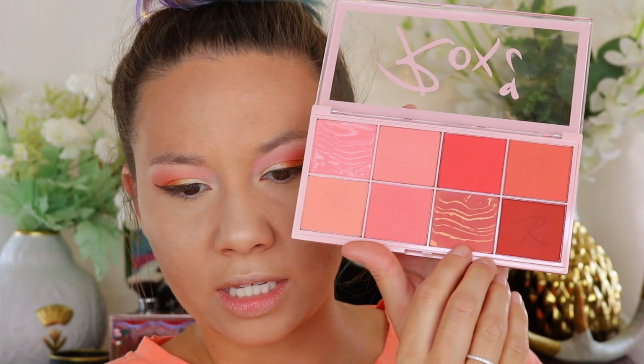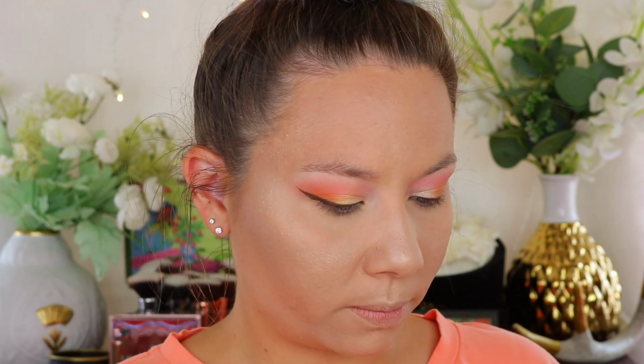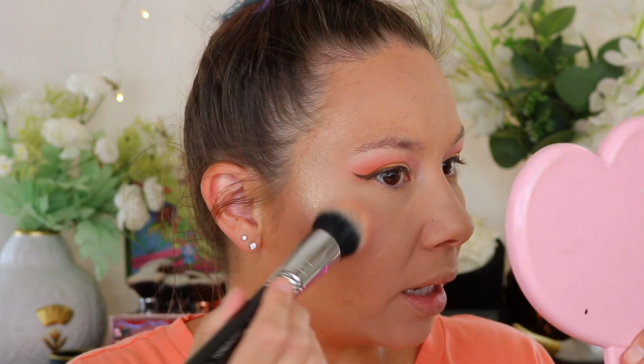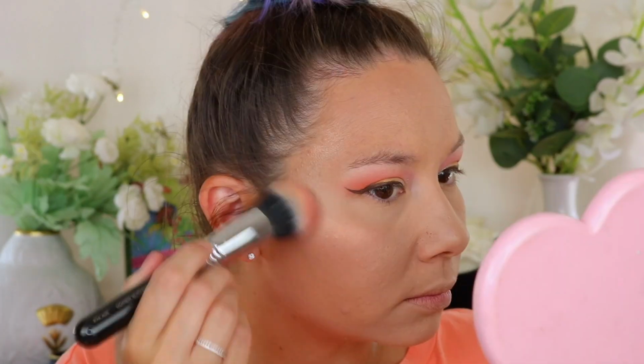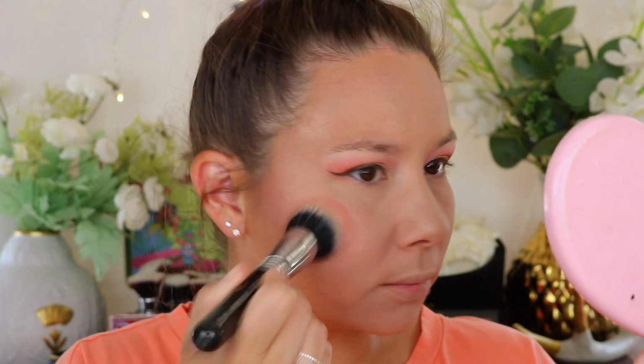I also have her blush palette. I really like it as well. I think I'm gonna go in with this shade here for my blush. I'm gonna be using the Sigma F74. And I bought that palette on my own. My boyfriend actually bought it for me. Oh yeah, that just looks gorgeous. Oh! Add a little bit to my nose. Again, just blend with my powder brush there.